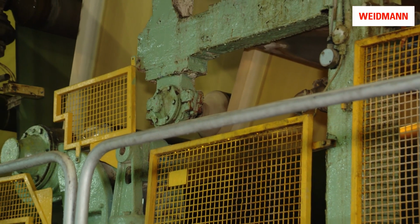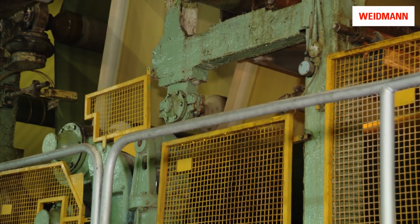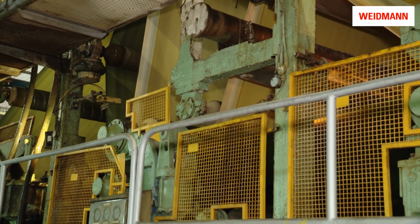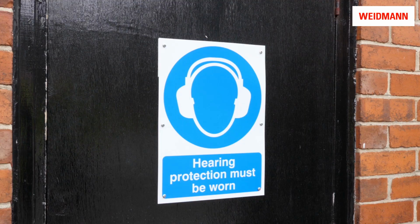There's a high number of hazards here on site, so let's have a look at some of them. Many of our production areas have a high level of noise. There are signs showing where earplugs or ear defenders should be worn.